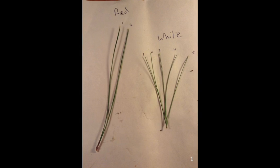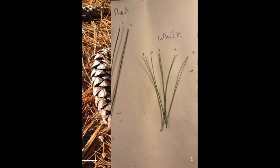The easiest identifiable difference between the two species is in the needles. White pine needles are a blue-green color, thin and soft, and about 3 to 5 inches long, and grow in bundles of 5, while red pine needles grow in a bundle of 2 and are harder, thicker, and longer. This is all you need to know to identify between white and red pines.